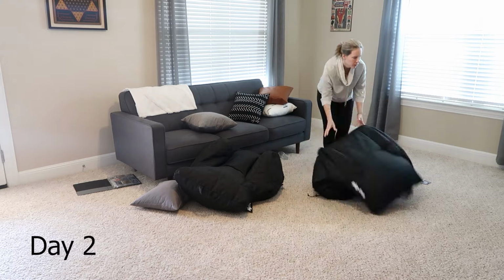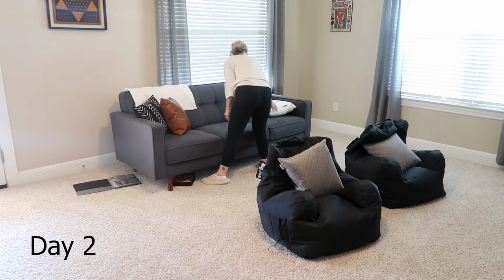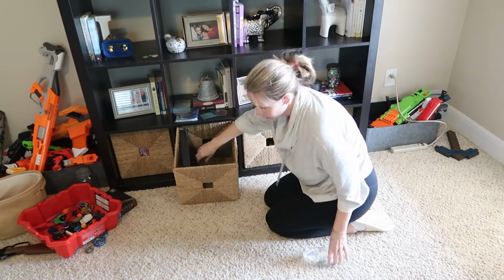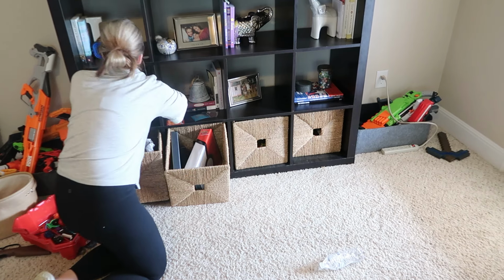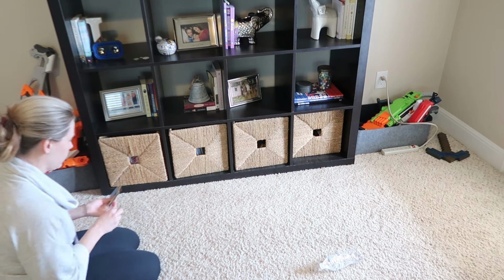So we are on to day two. I am just in the playroom or the game room, whatever you want to call it, just picking up some of the toys. My son had a sleepover the weekend before, so there were just a few things left out, and I wanted to really get in and organize the Nerf guns. They don't play with them too often. He still does here and there, and he puts them away, but it was just kind of a mess.